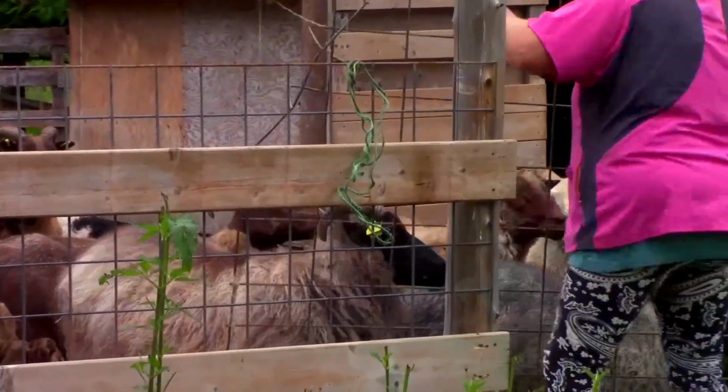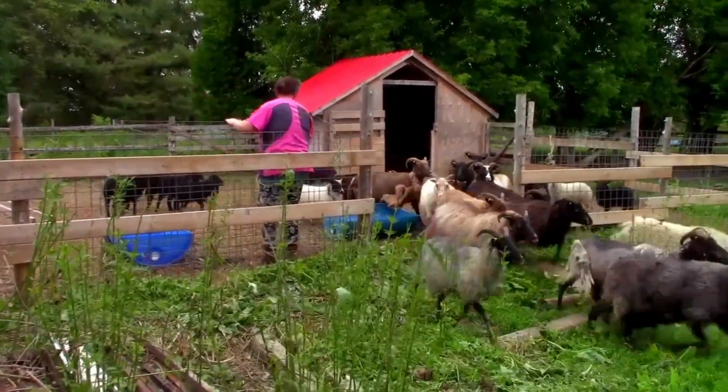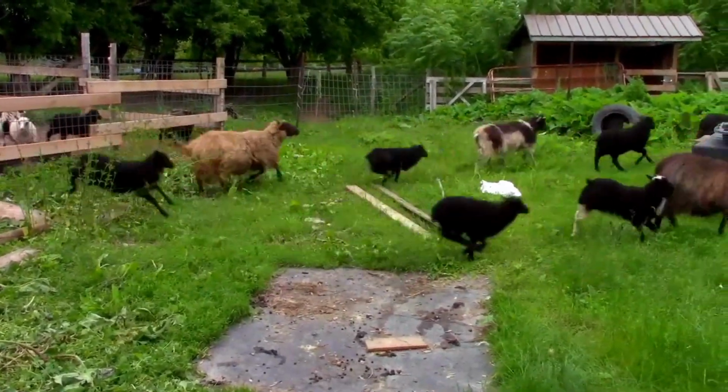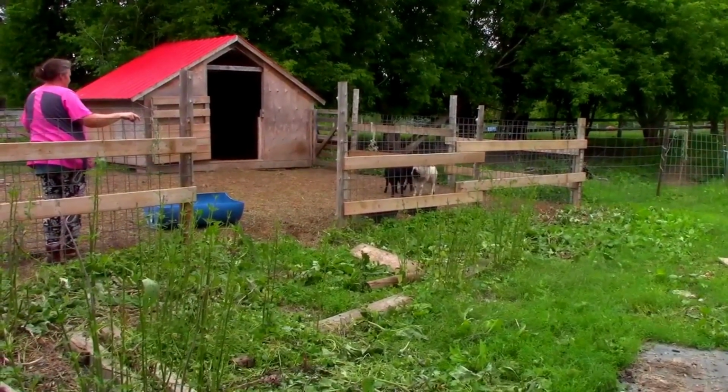Ready? There we go. And a bunch of dumb babies that can't figure it out. Yep. Can't figure out where the gate is.